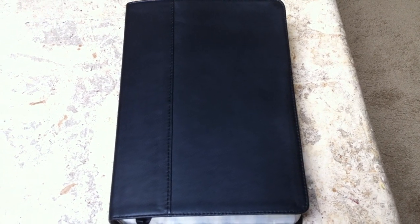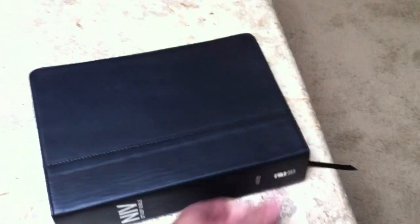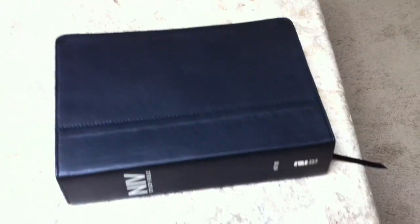This is my review of the NIV Study Bible 2011 edition. This does not focus on the actual translation itself, but rather on the actual content of the NIV Study Bible. As you can see, this is a leather-bound edition.